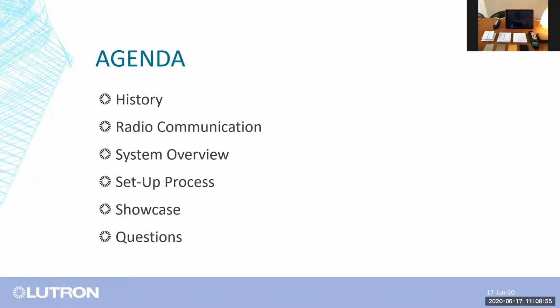A little bit about radio communication, because if we're going to remove a wire, we had best replace it with some technology which is as good as a wire, and the way we do that is pretty important. We're going to go over the system and its very simple elegance, and make sure that you understand how little a complex system this is and how easy it is to specify.